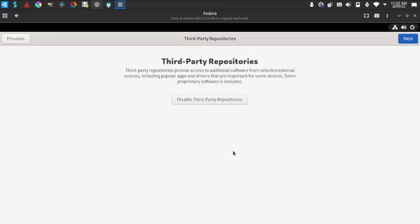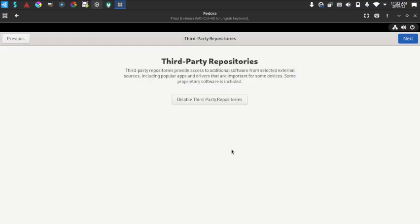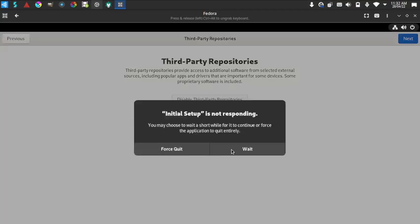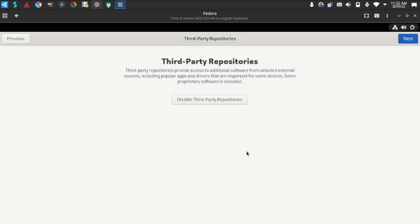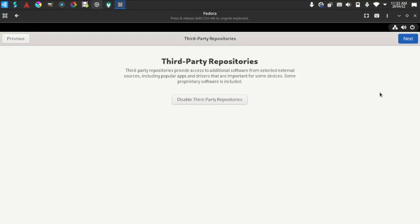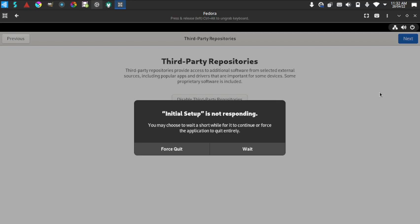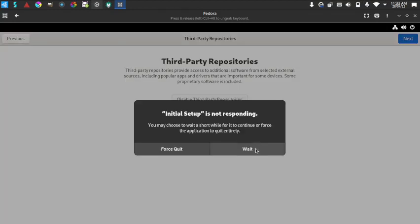Okay, the setup is not responding. We wait, or we give another click. Okay, so it is enabling the third-party repository in the background. That's why it is slowed down. Anyway, in VMs, the system slows down. We wait. We will not click any more, because that will further slow down the system. Okay, it should not happen, but it is happening right now. Let me change my network. Maybe changing of network will help. Let's see what happens.